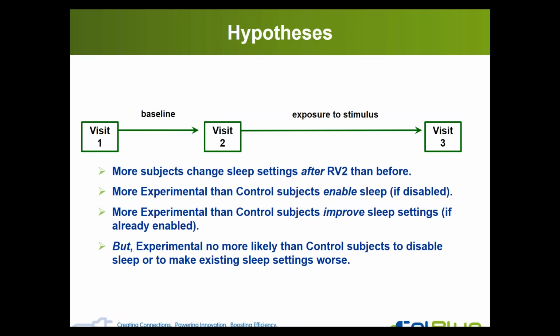Okay, next slide. I wanted to mention what the hypotheses are because the results will make a lot more sense. The first thing is we want to make sure that people are changing their sleep settings in the second period instead of in the first period. We don't want to find out that people are just changing their settings randomly. So they're supposed to be changing their settings after the second visit.